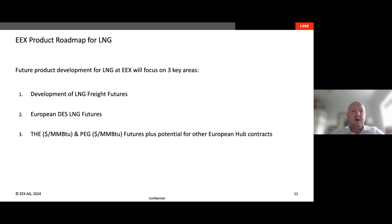We're looking at 3 major areas where we'll see development. And the first one of these is LNG freight futures. At EEX, we have an established freight business. Talking to many of the LNG traders that we've had discussions with in the build up to this launch, many people have highlighted that freight is a critical area for LNG, and this is something that we should look at.